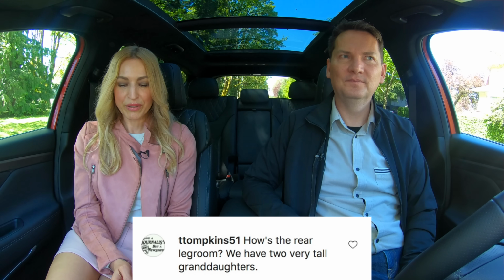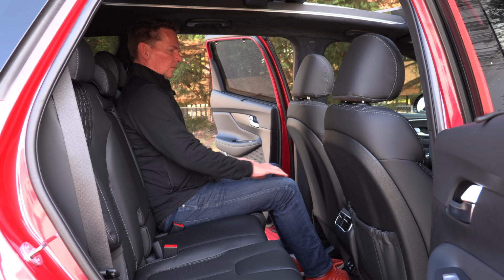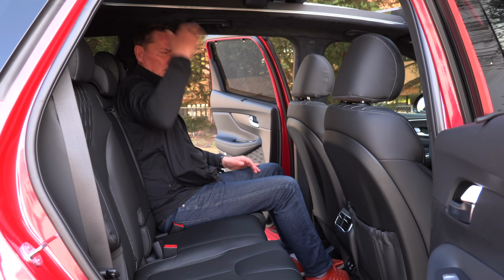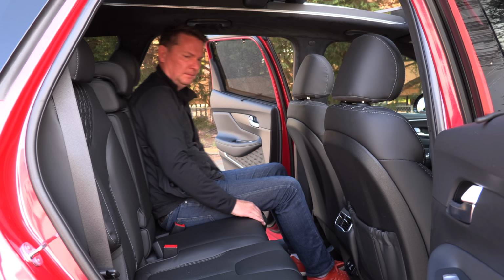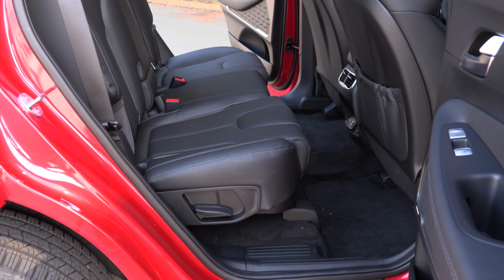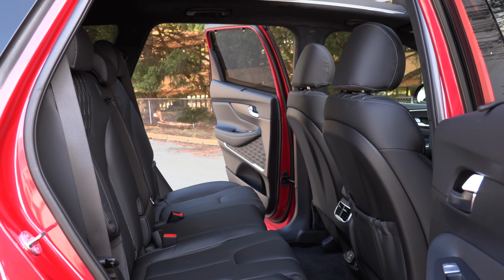How's the rear legroom? We have 2 very tall granddaughters. It's fantastic. Huge. It would also take tall grandsons. Here's a good example. The Sorento, which is a 7-passenger vehicle, this is 15 millimeters shorter overall in length than the Sorento, and the Sorento has 7 seats. The wheelbase is 50 millimeters shorter than the Sorento. There's loads of room. I'm showing you video of me in the back seat. I'm not a teenage girl, but that's good. It's got a lot of space.